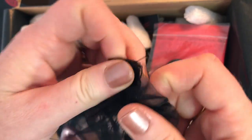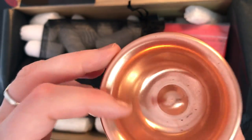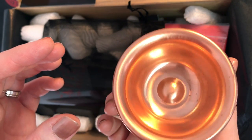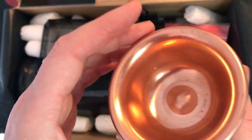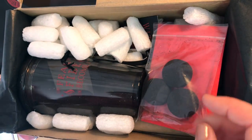What have we here? A little offering bowl. Feels too light to be copper. I don't know, maybe, if it's very, very thin, copper or tin. Obviously got a copper finish on it. So that's interesting. In a little bag.